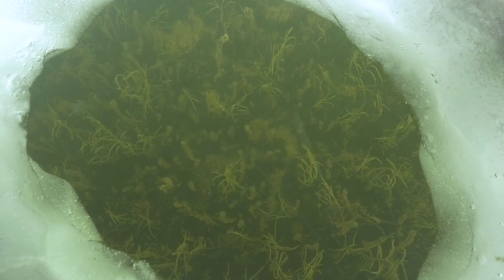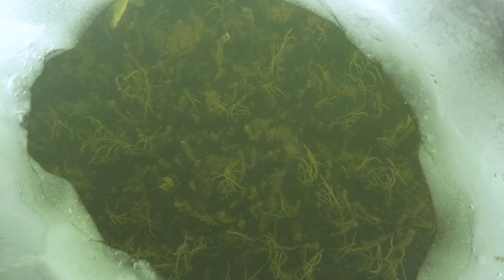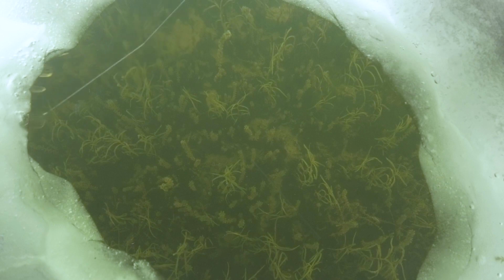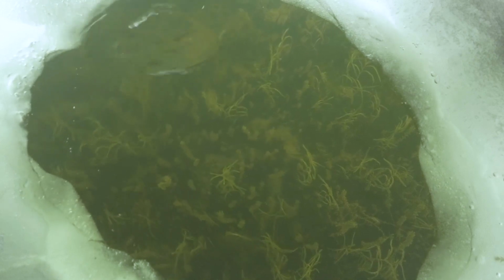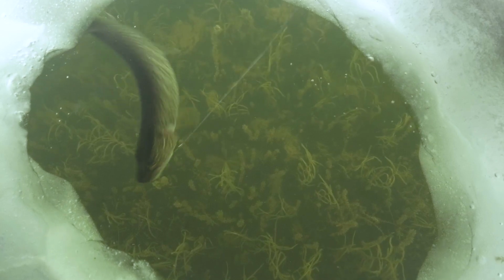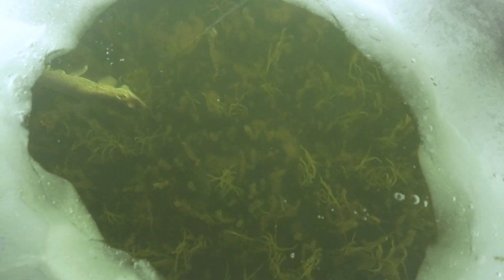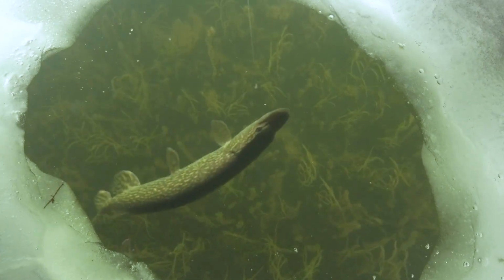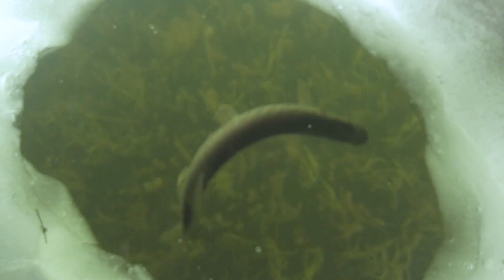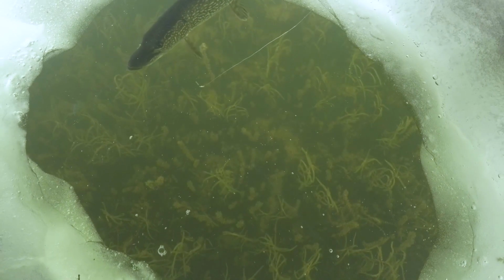There we go. Nice. He's going in circles around the hole. Oh, come on. There he is. Strong one. Yeah, he's just feeling strong today. Look at that. Beautiful. Majestic. He's a good sized pike too.